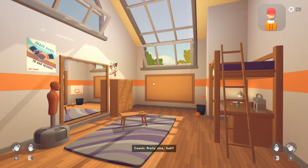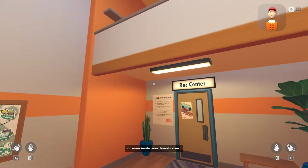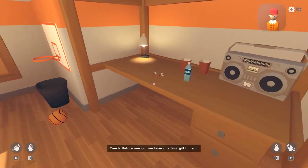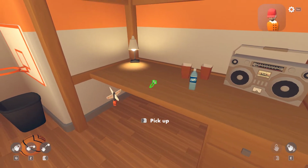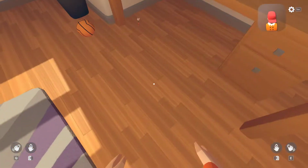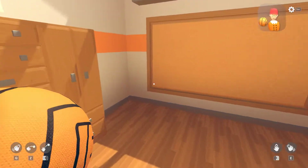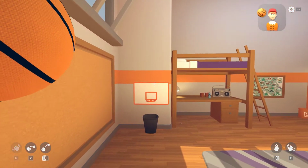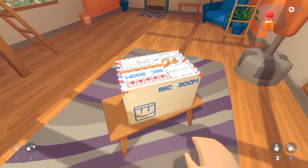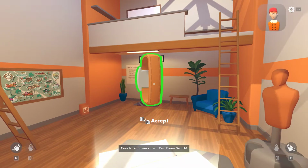Pretty nice, huh? You can change your look here, decorate with your maker pen, or even invite your friends over. Before you go, we have one final gift for you. Your very own Rec Room watch.